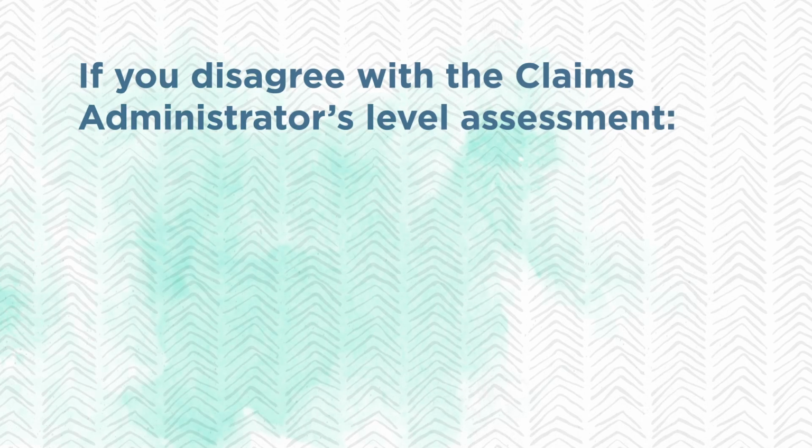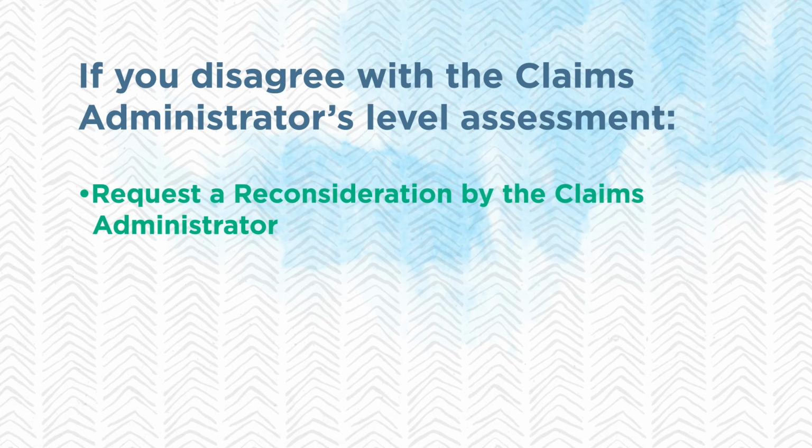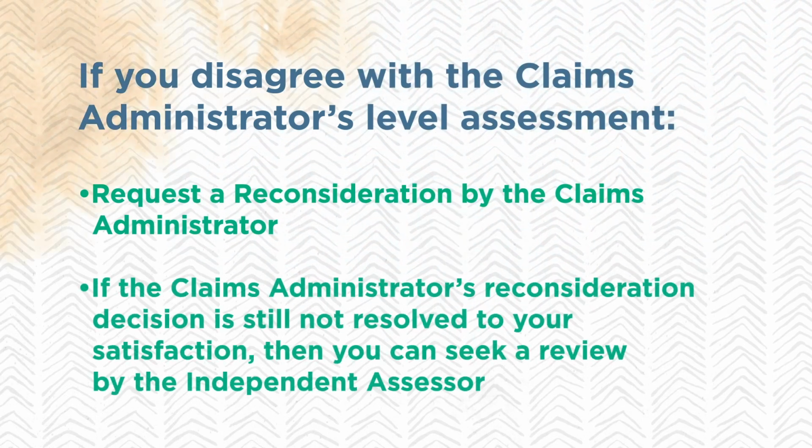If you are found eligible at a lower level than what you selected and you disagree with the claims administrator's level assessment, then you can seek a reconsideration by the claims administrator. If the claims administrator's reconsideration decision is still not resolved to your satisfaction, then you can seek a review by the independent assessor.